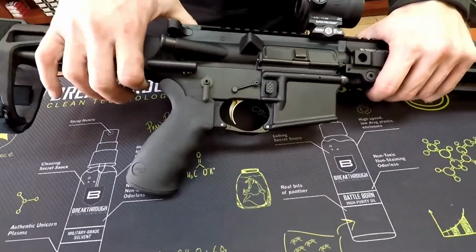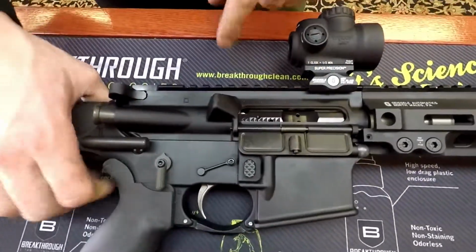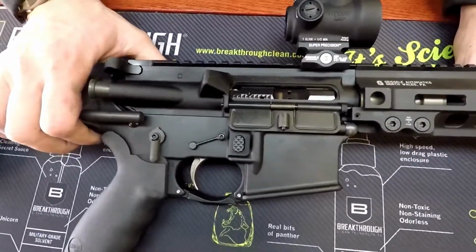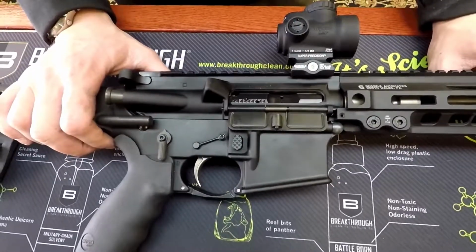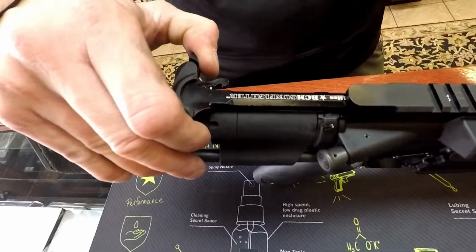Generally, when we build these, we use a nickel boron bolt carrier group. This one, though, is black nitride. The bolt is 9310 steel. The carrier is 8620. These are bomb-proof. They're relatively easy to clean as well. The charging handle it comes with is the BCM Gunfighter. This is our Mod 4.